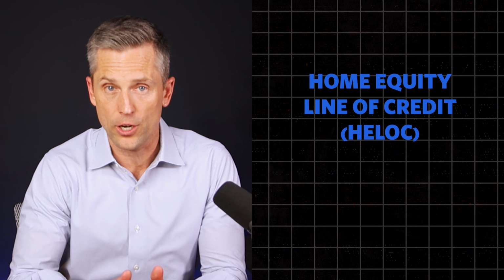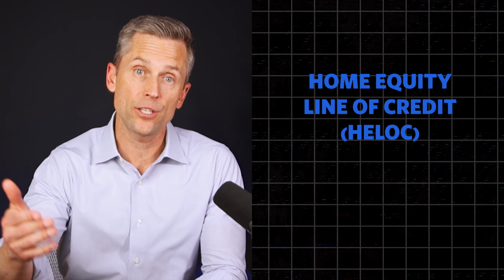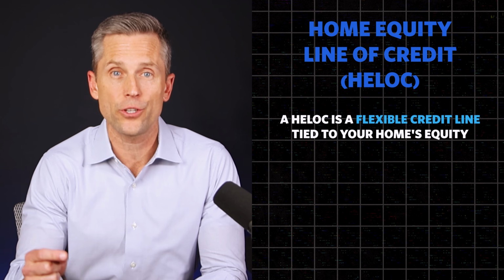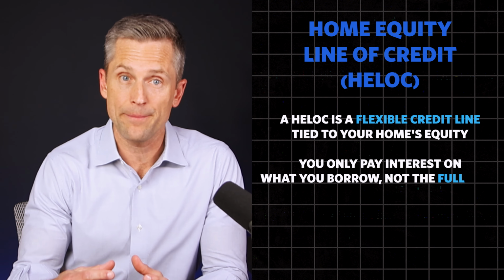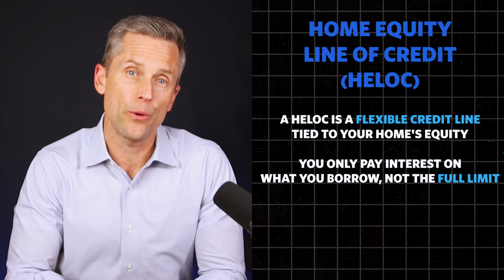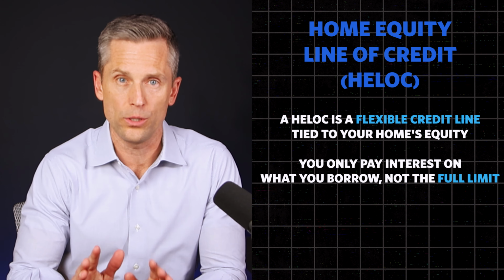There are two methods used to extract equity from your current home: a home equity line of credit, or a HELOC, and a bridge loan. A HELOC is like a flexible credit card tied to the value of your home. It lets you borrow money up to a limit based on your home's equity, and you only pay interest when you actually borrow the money, not the whole amount.